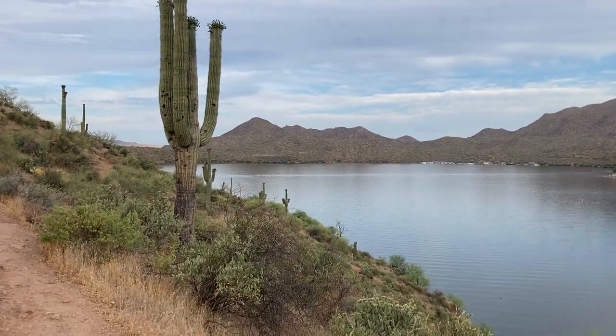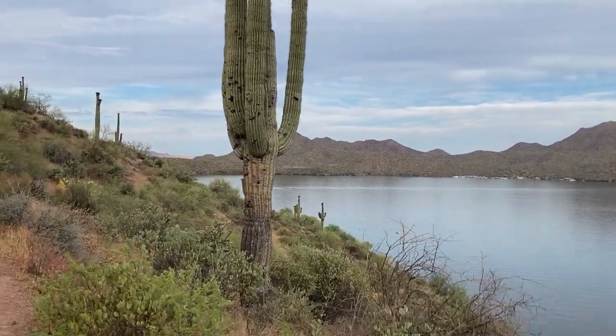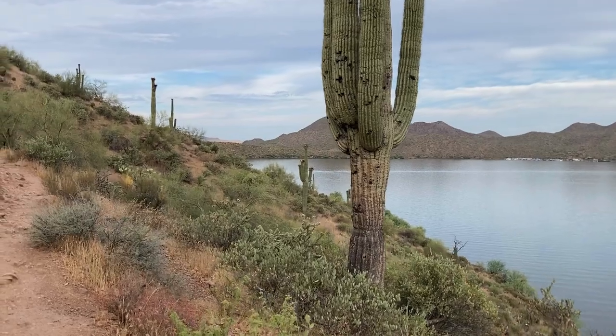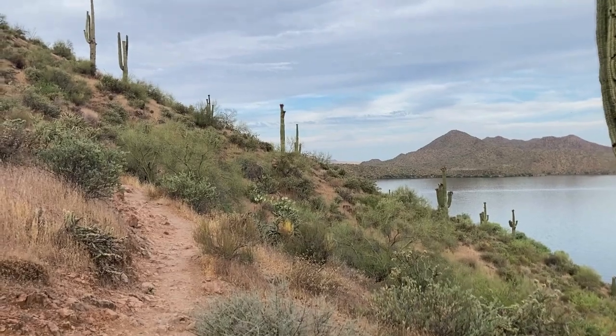Follow along as we hike this scenic trail from the Butcher Jones Recreation Site on an early summer morning, before the temperatures rise and the crowds flock to the lake.